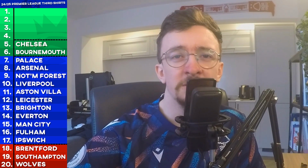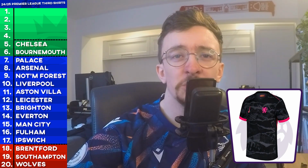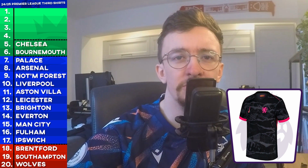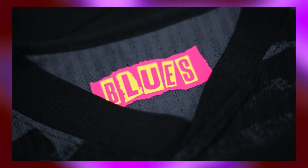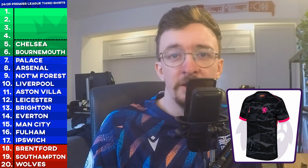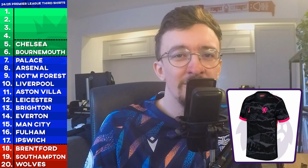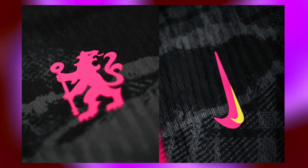The upward swoop is back on this lovely looking Chelsea shirt. The shirt celebrates the explosion of fresh creativity and attitude that shook West London, being a major nod to the punk history of West London. The body of the shirt features a pattern that's made up of ripped up, clashing punk patterns and designs, as well as a blues patch inside punk style topography. Alongside the upward swoosh, Chelsea have opted to use their lion emblem as the badge in a striking pink colour, which matches the cuffs and the little Nike tick, which I'm a big fan of.